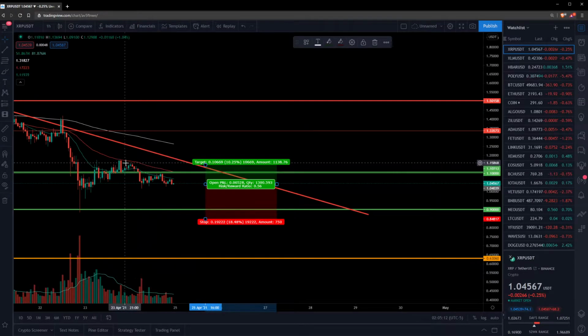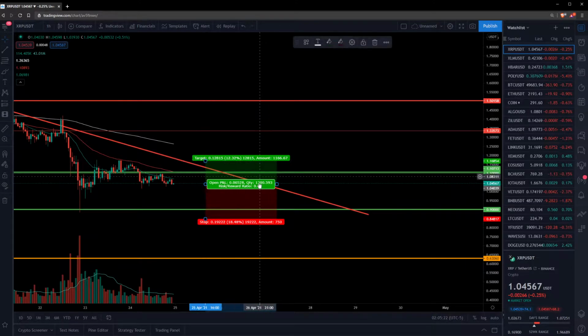Okay, your first target would probably be right here, where this big red candle happened. You also got the wick here, and there was a dump in the past from there. So if that's where you're targeting, your risk to reward is not in your favor, guys. So you shouldn't be getting in here, right?